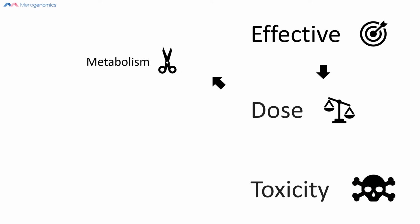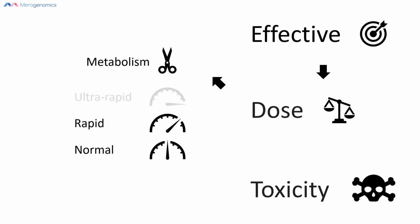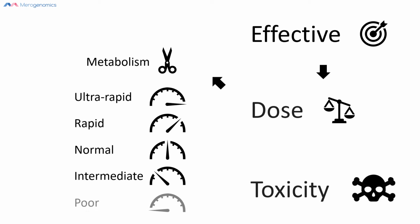To briefly review this, most medications are assigned to people based on the assumption that they are normal metabolizers, but that is not necessarily always the case, and people can be either rapid metabolizers or ultra rapid metabolizers, and the opposite can also be true. They can be intermediate metabolizers or poor metabolizers.